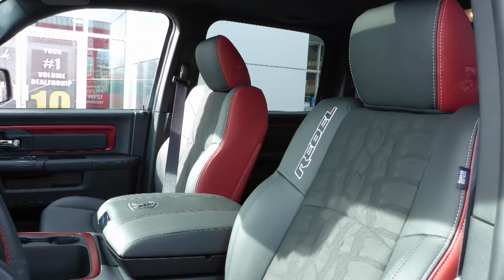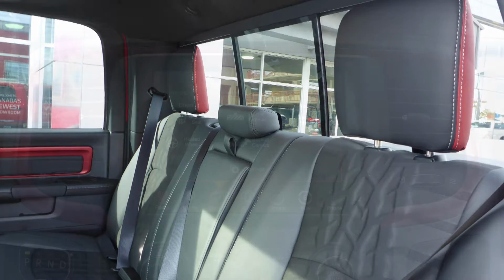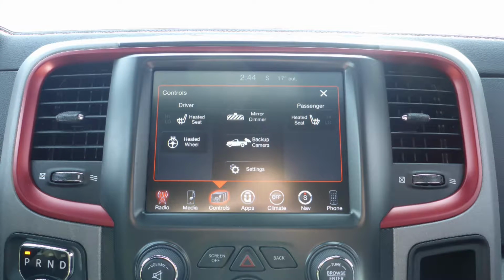Also, Virgil, the interior features a combination sport cloth and leather seating with premium stitching and rear folding seats. As well, the front seats and steering wheel are heated.